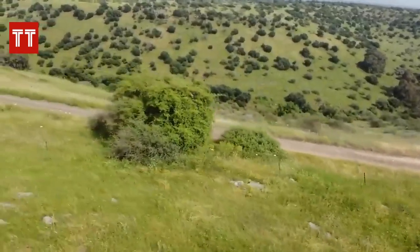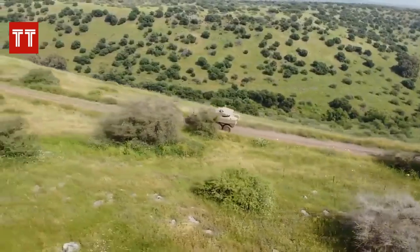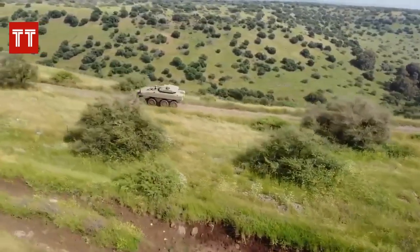So it can actually navigate 60% vertical slopes and 30% horizontal slopes. It can even cross a 6-foot trench or ford up to 4 feet in water.